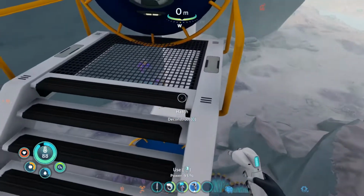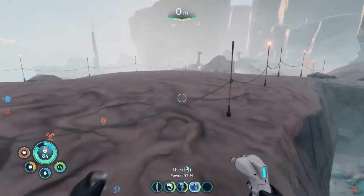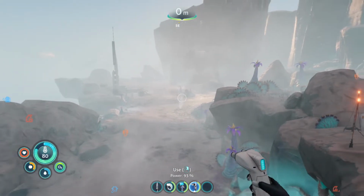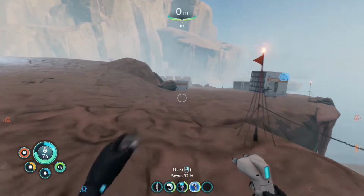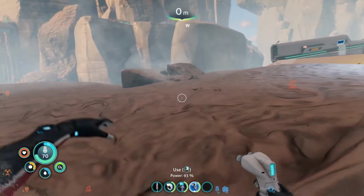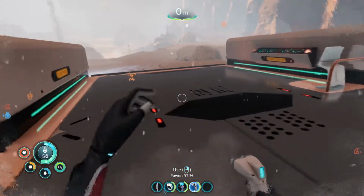But the problem with it is from our base, you have to go all the way around under this arch, all the way down, all the way over to there, where there's a ramp that you can take to get up to this spot. And so by the time you get up here, you're very cold. And the heat around here is very inconsistent. I guess I'll leave that for now.